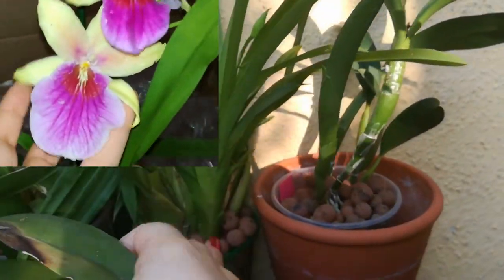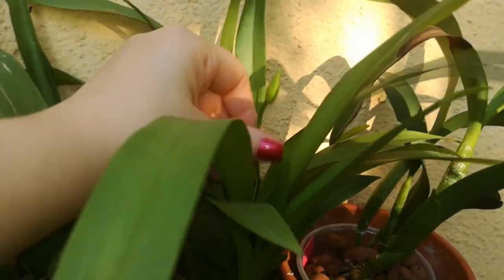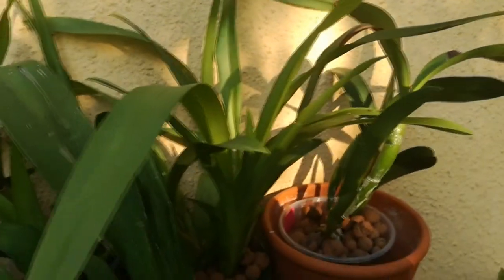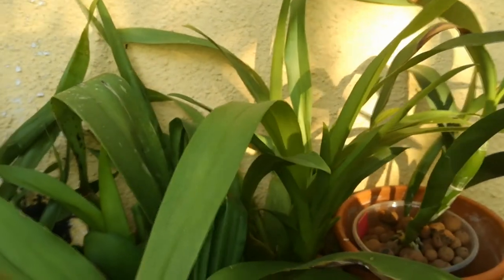Okay, this is my Miltonia Sunset. I have repotted her into a smaller pot because I just want to save up some space for the winter time. And she's pushing up here just one bud, which is quite understandable because she doesn't have a lot of roots. When I received her, she was in very soggy peat moss and all the old roots died. But now she is picking up growth again.